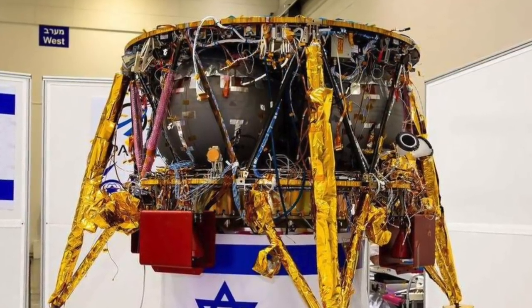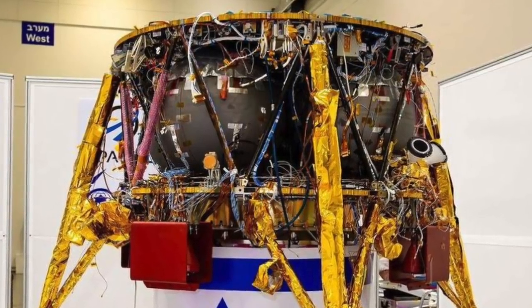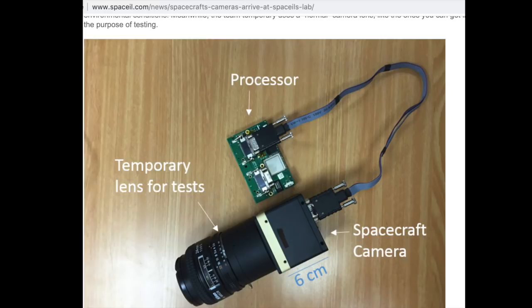But here is their bird nest of wires that will be wrapped in foil for safekeeping so that it doesn't fall apart when it lands. But that's not the most impressive part about this thing. Let's look at the impressive camera this thing has attached to it. It's a camera, the exact one you see here. They have somehow mounted this thing to where it can take some cool photos.